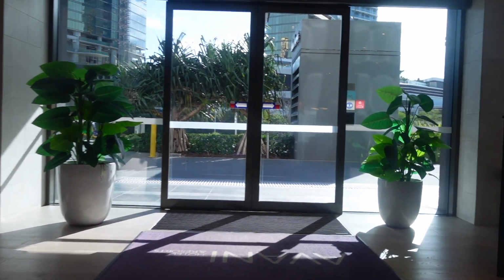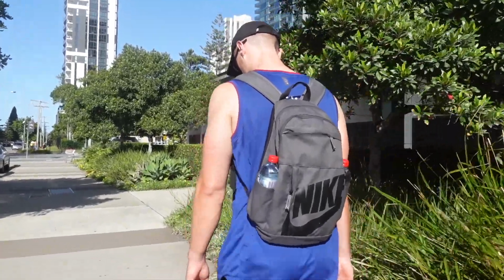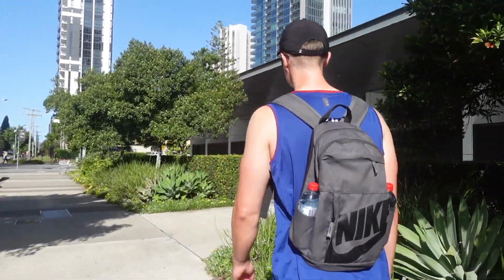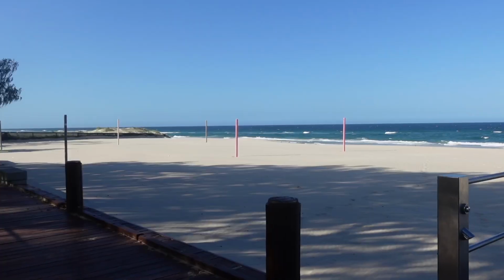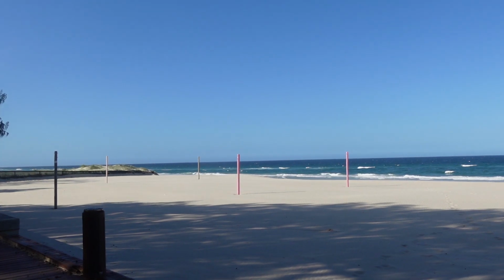Once we settled into the apartment and unpacked, we decided to go exploring and see what was around the area. The beaches here are absolutely stunning, with some of the softest sands that we've ever seen. The beaches stretch for 40 miles all the way up the Gold Coast.